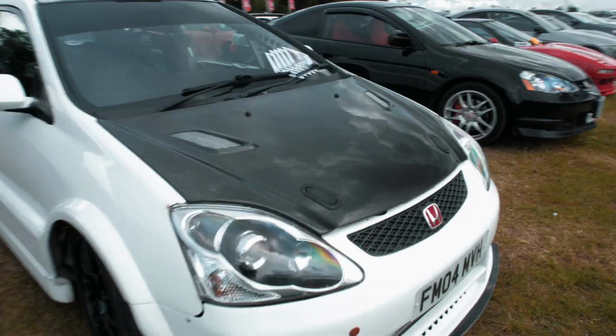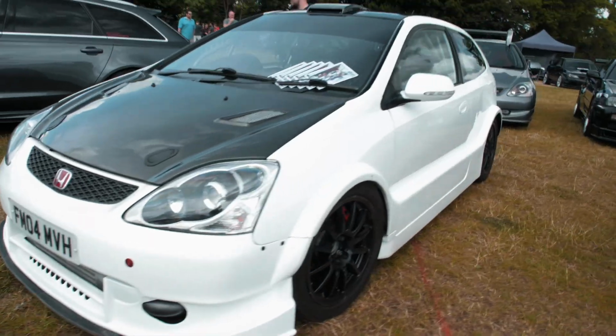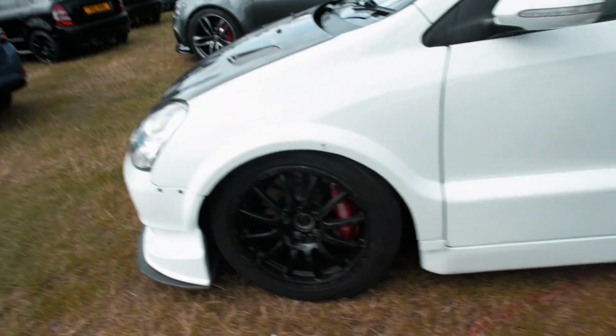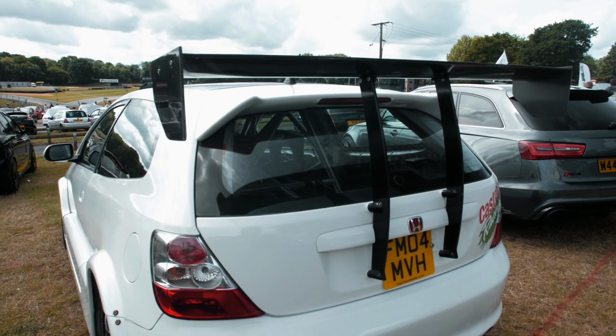It's like a BTCC kit or something on this. It's so crazy. It's wide, with a front mount intercooler. This must be so fast. Stop Tech big brake kit. This is crazy. Look at the wing.